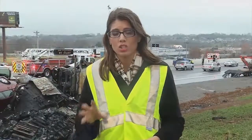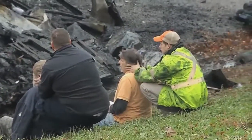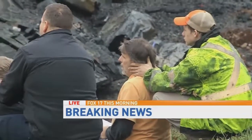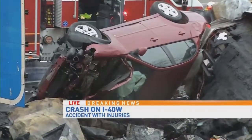And again, we just want to stress the move over laws exist for a reason, everyone, and this is exactly why cars are traveling on the 3 open lanes on the left. We don't know what happened, but there are 3 cars involved, causing that red car that you see right there to spin out, which is when we all were hearing the tires screech, spin out and smash into that truck.